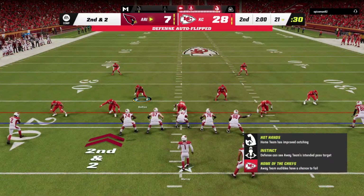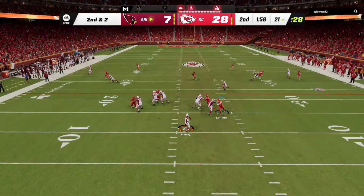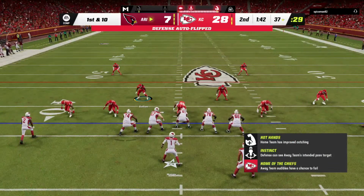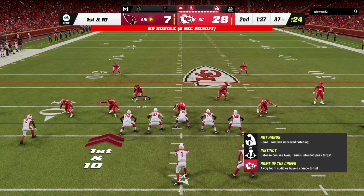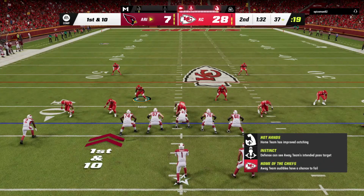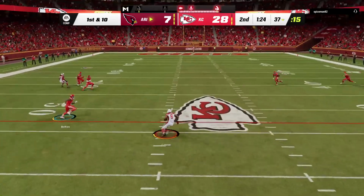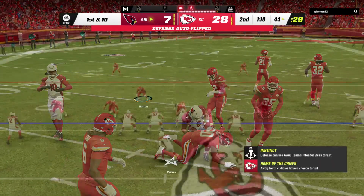Ahead of the chains now, 2nd and 2. Throwing now is Murray. He'll get that one complete to Connor. And they're able to get this one across the 35. Back-to-back good plays have them on the move on first down. Murray now to throw. That's complete to his running back, Connor. And they're going to get this to about the 44-yard line.